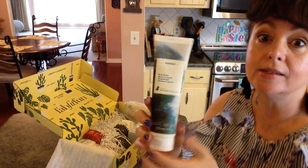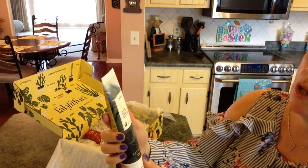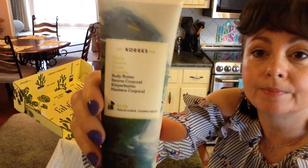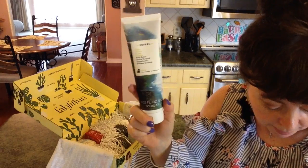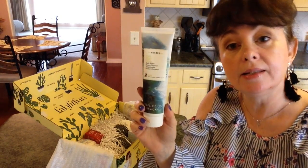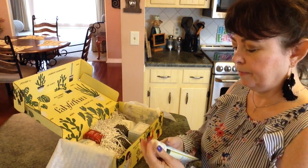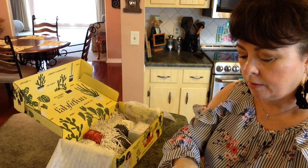Now, Korres. This is another thing I have purchased. I love Korres body butters. Oh, I love them. And this is the Guava body butter. I love this. Now this can be very pricey. Like I said, I have bought them. This is $24, and it has a lot of natural ingredients in it, and it doesn't have a lot of parabens or things like that. It's very good for your skin, and like I said, I've used it before. I was just telling my husband the other day I need to go get me some more body butter.